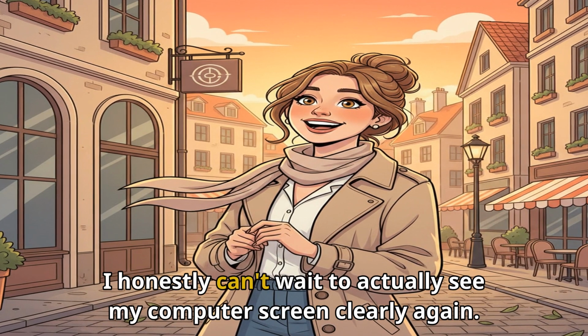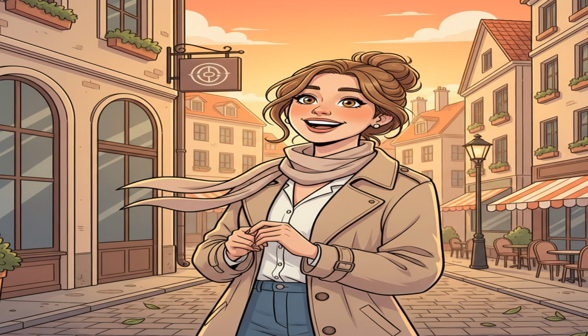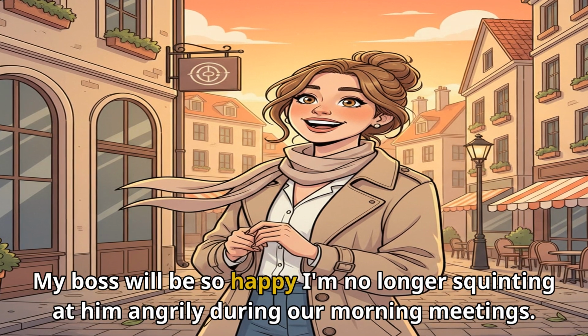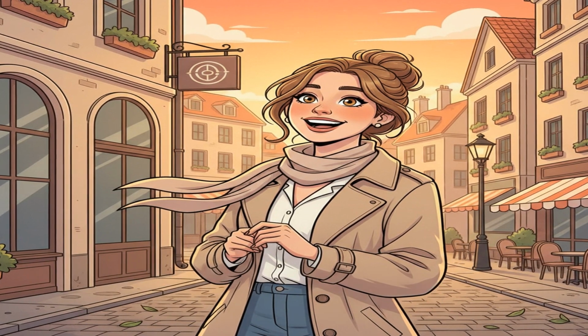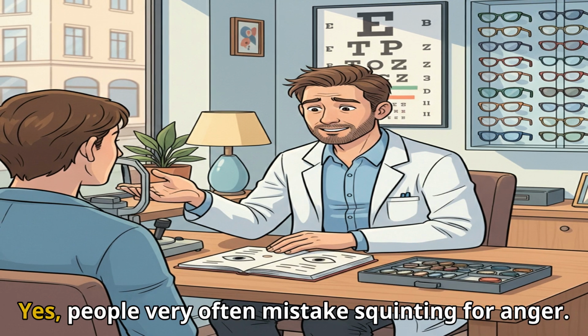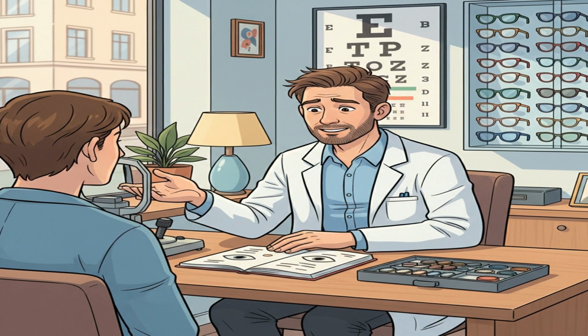I honestly can't wait to actually see my computer screen clearly again. My boss will be so happy I'm no longer squinting at him angrily during our morning meetings. Yes, people very often mistake squinting for anger.